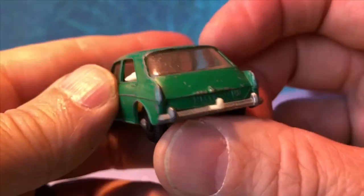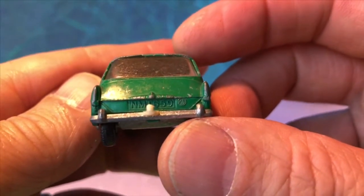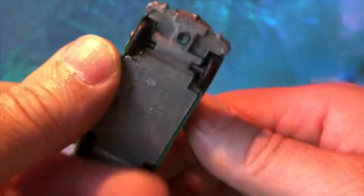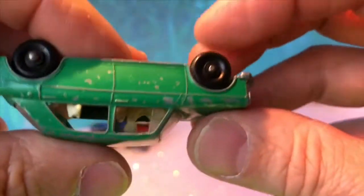Amazing detail on these old Lesneys. Absolutely fantastically well crafted. Beautiful. And it's still got a bit of suspension there.